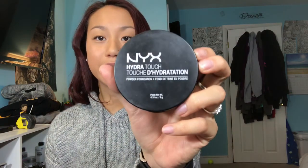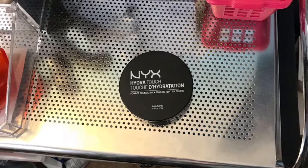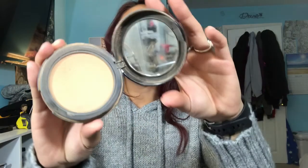The next product that I want to share with you guys is the NYX Hydra Touch Powder Foundation. This is what I've been using more lately just because I picked it up and I've been trying it out and I absolutely love it. It just comes in this compact pressed powder. I have the color 6 Tan.